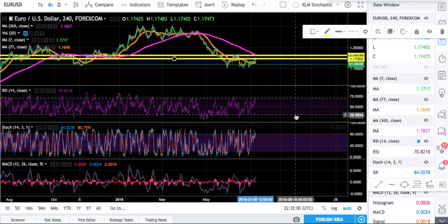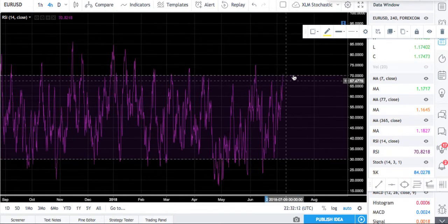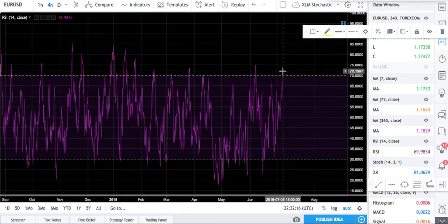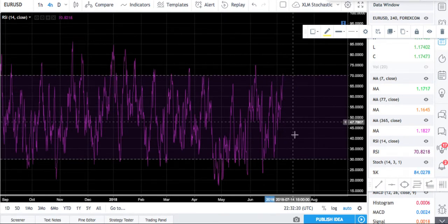As I look at some other things here, I'm looking at the RSI. Okay, the RSI is going, it's not looking that bad. It's not too high, so it could be coming back down, though. It's almost going into overbought territory, so people will start selling and drive the price down a little bit first before that kind of happens.